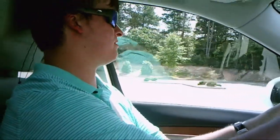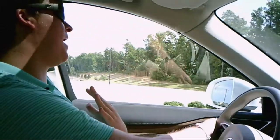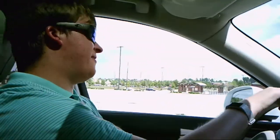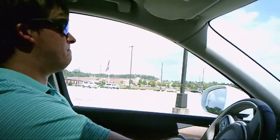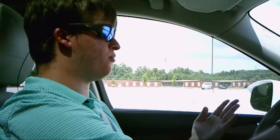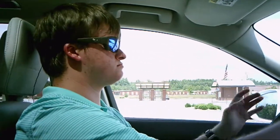I love that. It is still a 4-cylinder, so it's not going to be as grumbly as a V6 or my favorite V8s, but I like this car. The 4-cylinder is beautiful. It works. It does what I need it to do. I'm sure it can tow pretty well if you need it to. We haven't towed with it yet, but I'm sure it can.